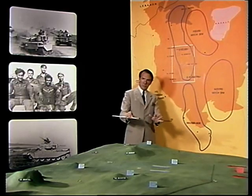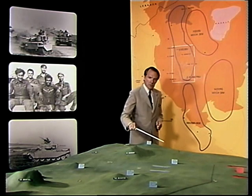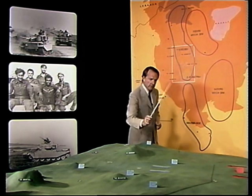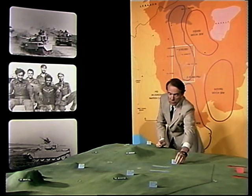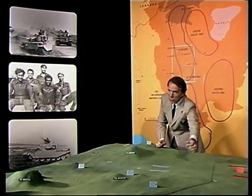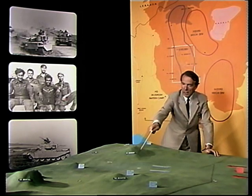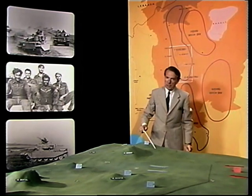So the pressure mounts, if we may go back to the battle. The pressure really mounts on these forward units. Jos, in command of 5 armoured infantry battalion, has been severely wounded and has been virtually removed from the battle. And in his place, Avigdor Kalani has come forward now to coordinate the whole of this area.